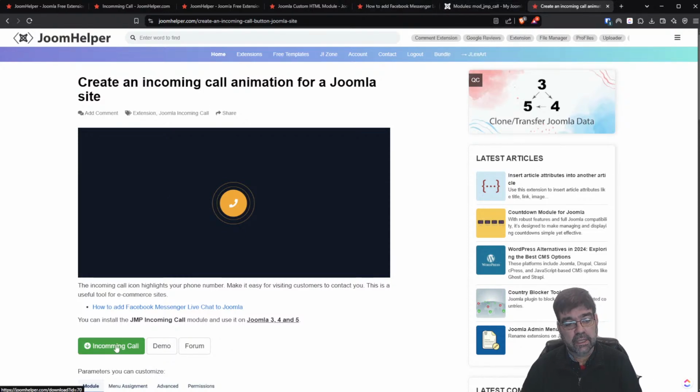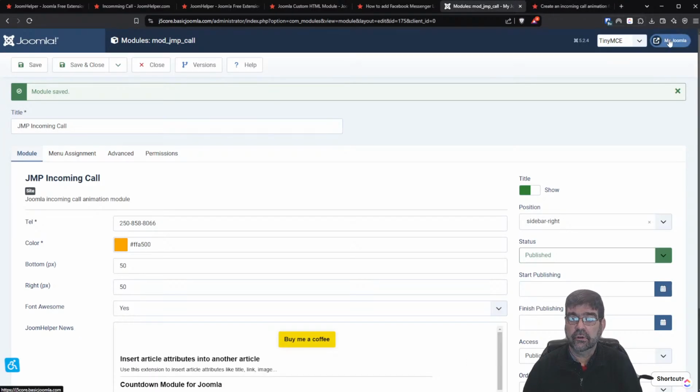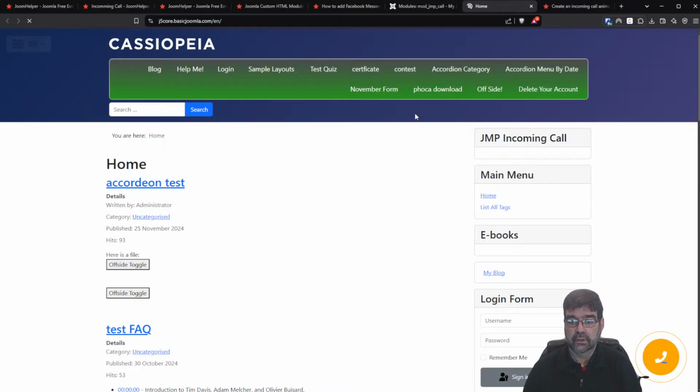Oh, okay. See, I thought I saw that green button, and the word says incoming call. So I didn't see that as a download, but the down arrow, I thought that down arrow went with incoming. All right, so let's go to Joomla.